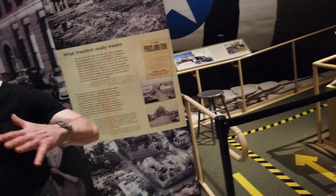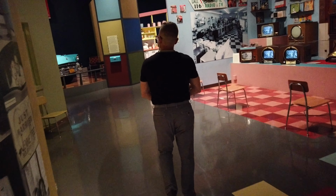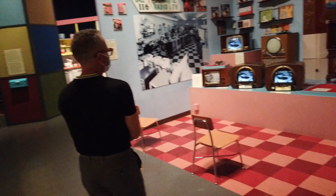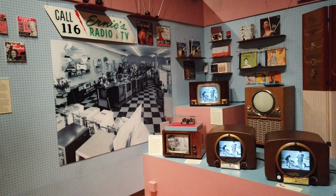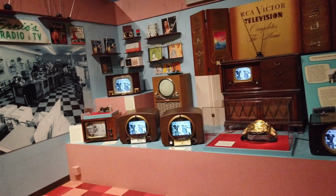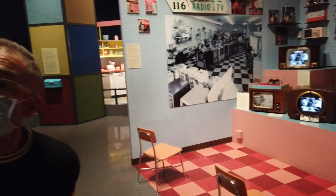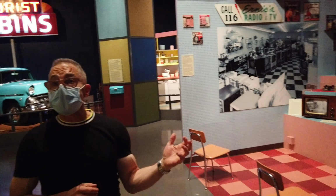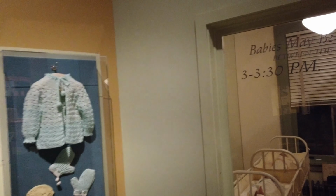So then, Kenji, after this section, the exhibit transitions us from the war into the postwar years, so there's a lot more color used in the exhibit here. This would probably be the late 40s, early 1950s. GIs come back from the war. Household materials become more available. So this is, guys, the 1950s now. Got the baby boom.